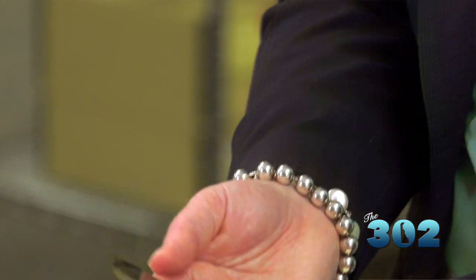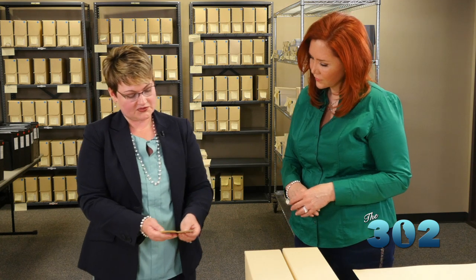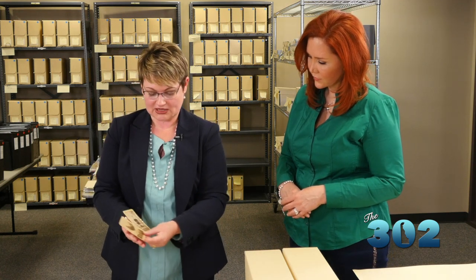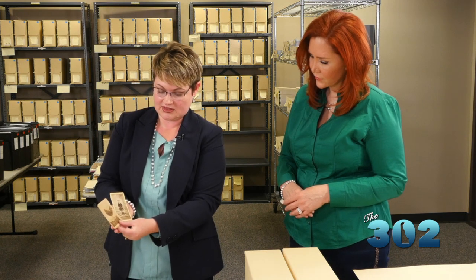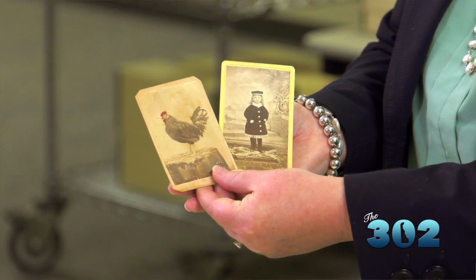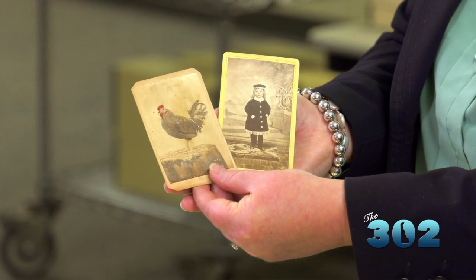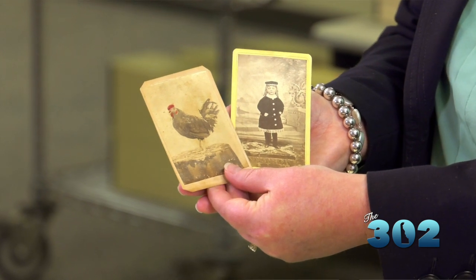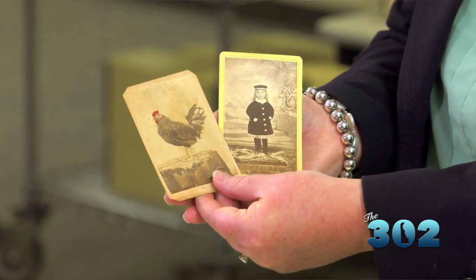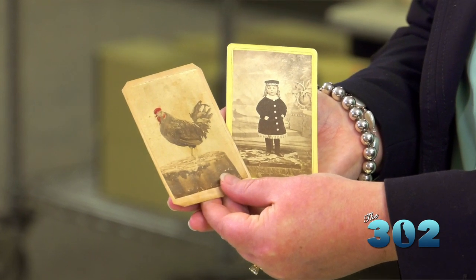Later on, photography gets to be democratized and certainly more affordable for people with what's called the carte de visite, or CDV. And these two were actually from the same photographer. Her name was Emily Webb, and she's known as one of Delaware's first female photographers. You might find it interesting that a photographer would be taking a picture of a chicken, but Emily Webb was also very much an animal rights activist. In fact, after her photography career was over, she helped to form the Delaware chapter of the SPCA.